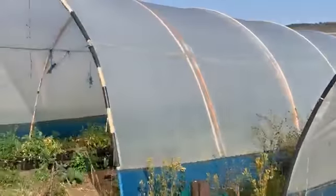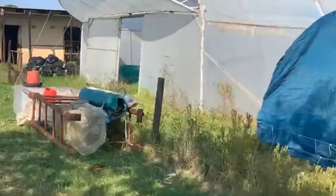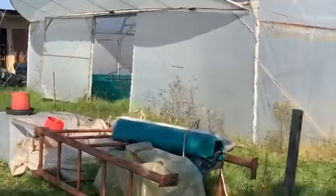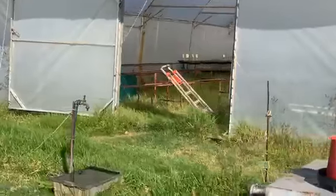Cool. So going further up, this large tunnel over here we use for seedling production, and we will produce seedlings for Livingseeds Farm as well as seedlings for sale. Unfortunately, we're not selling seedlings at the moment. Because of lockdown, we can't guarantee a live delivery, which is a problem.